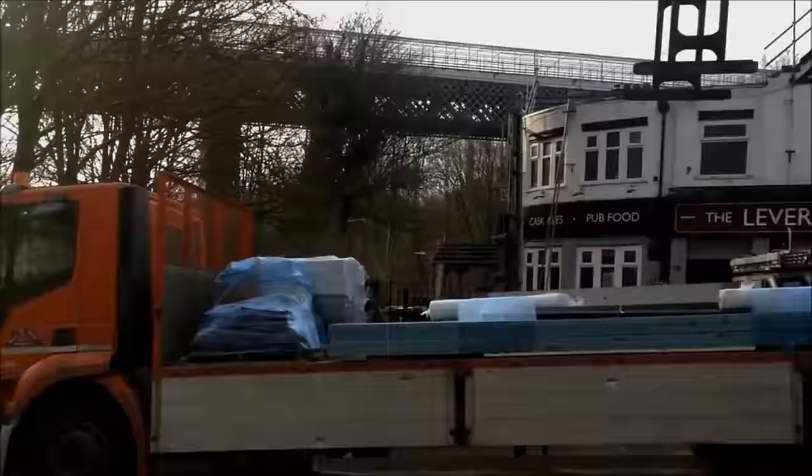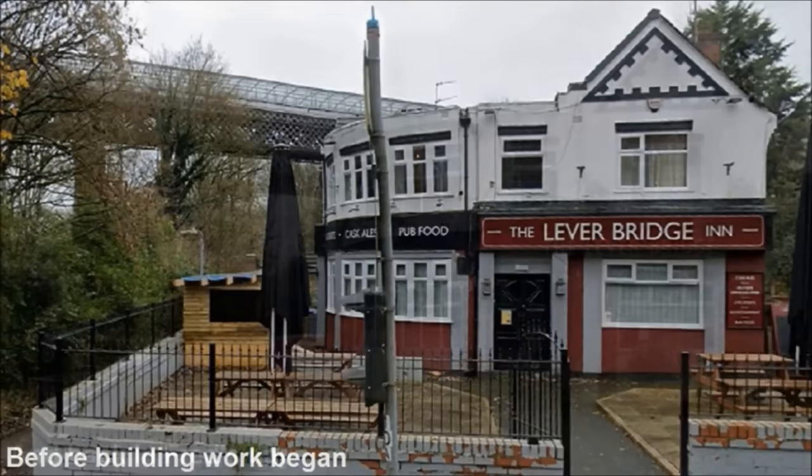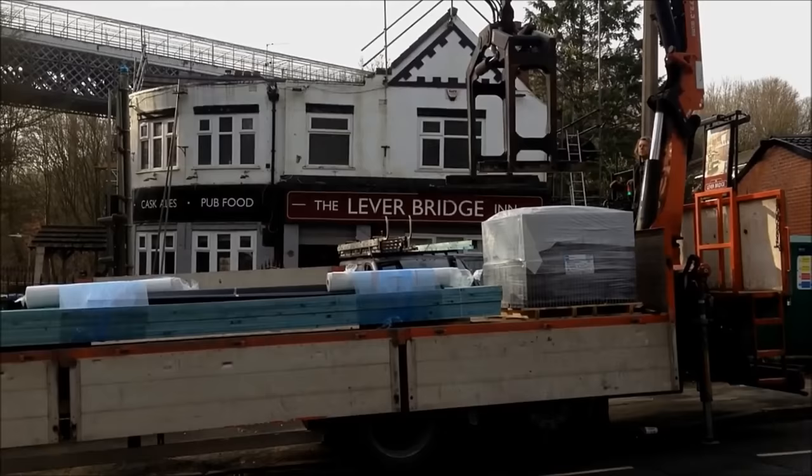I'll put a shot in there for you of what this pub would have looked like back in Fred's day. And as you can see, it was very open back then.